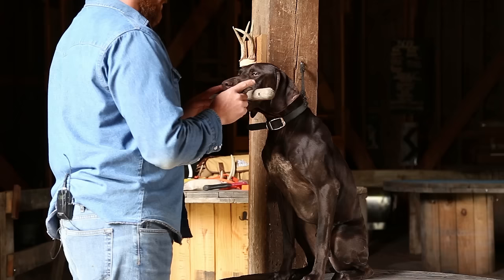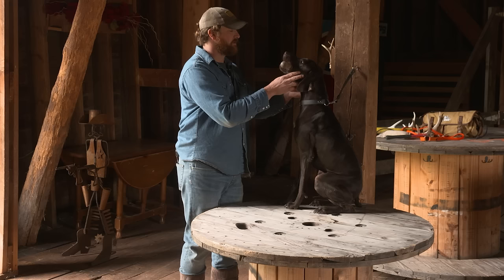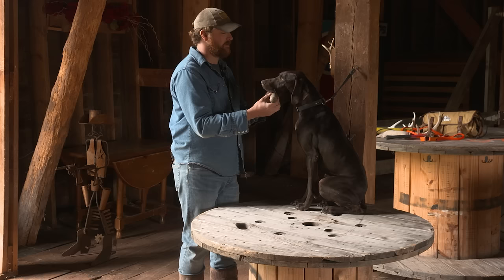I'm going to remind him to hold as I reach like I normally would to take the bumper. I don't want you swinging your head, Hutch. You got to dial in with me here. Hold. Good. Hold. Good. Finally got it.